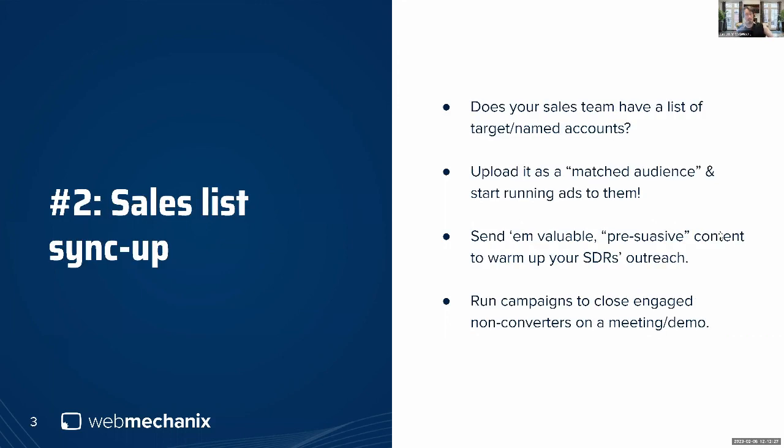All right, now this second play is the sales list sync up. If you have a sales team and they're actively calling on opportunities, they may need to have a list of target or named accounts, right? So these are high quality accounts that you want to go after that are serviceable by your company, right?